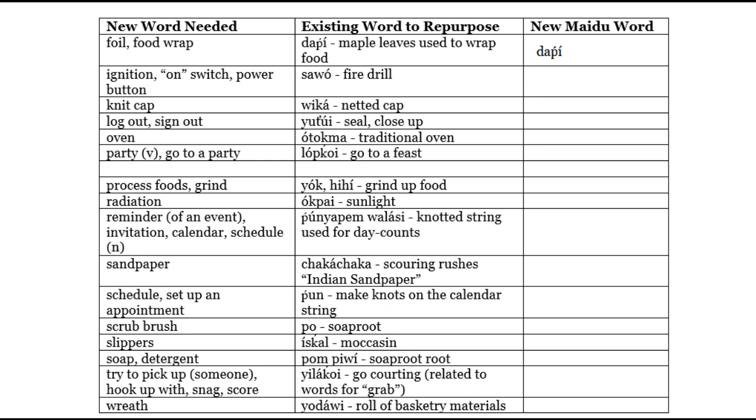There are some fun ones in here, like the next to the last one. Try to pick up or snag someone that you're attracted to. There's a word for go courting, yilakoi. It's actually related to words for grab. Bebumweb, yilakoi. Snag, or pick up somebody.